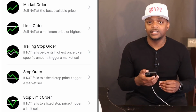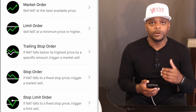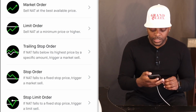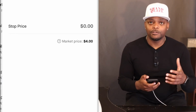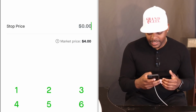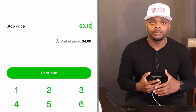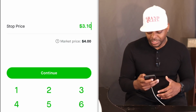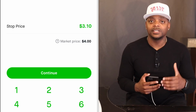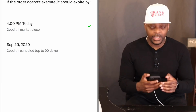But what I want to teach you guys today is what a stop order and a stop limit order is, because this is how you can avoid pump and dumps and being left holding the bag. So you go here, and as you can see, Genius is $3.99, or $4 obviously, right now. I would put this in for $3.10. If it dropped to that, then I want to sell, and I want to keep what remaining profits I have left of 125 shares. So you would hit continue. I want to sell by the end of the day. I don't want to take any more losses in this particular stock. That's what you would do for a stop order in NAT.